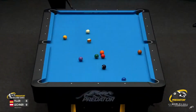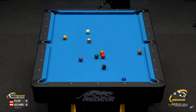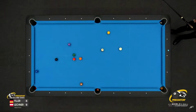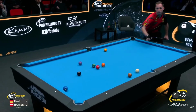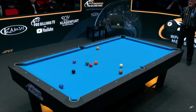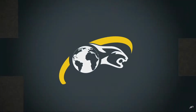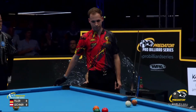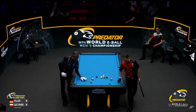Oh, that is a little trouble. Probably worse than expected, but he just has to roll it in for natural position. He said, no problem, I'll take the harder shot. And again, a hill between those 2. Get a lot of this?